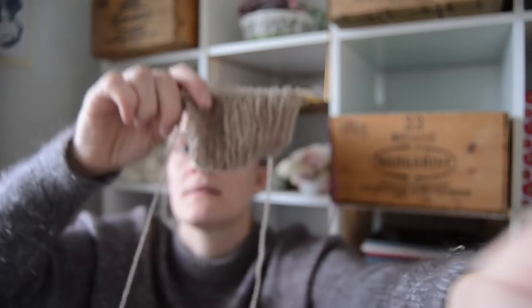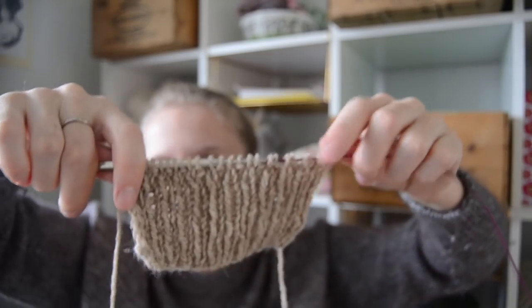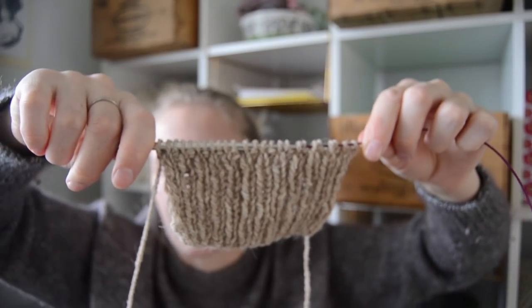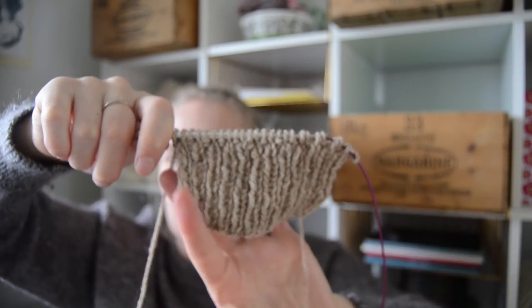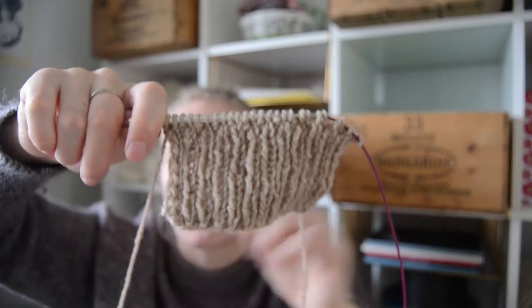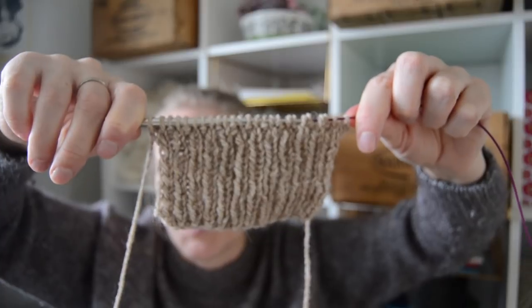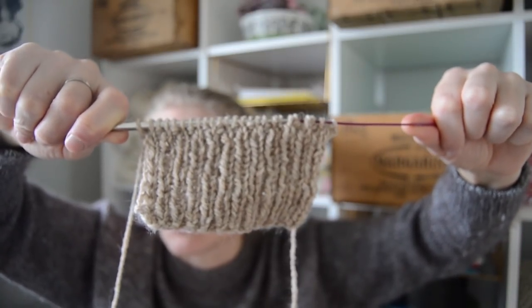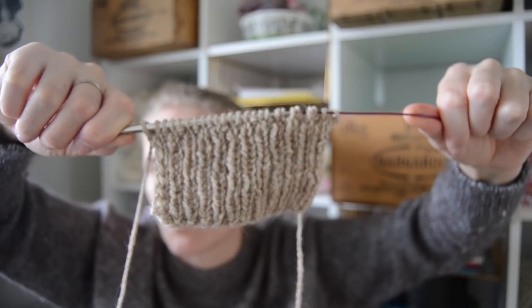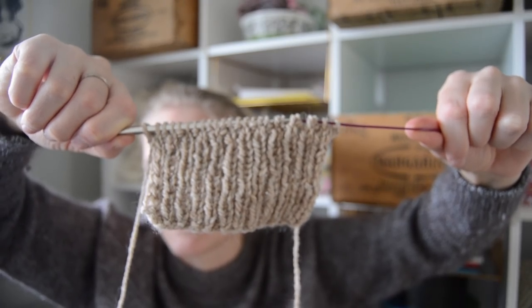Oh, and I have cast it on. As you can see here, this is the neck band. So you cast on with the collar first, and then you pick up on the side. It's a very interesting construction. I was reading through it last night, and I'm not really 100% sure how it's going to turn into a cardigan, but I'm very excited to see how it's going to transform into a wearable cardigan.